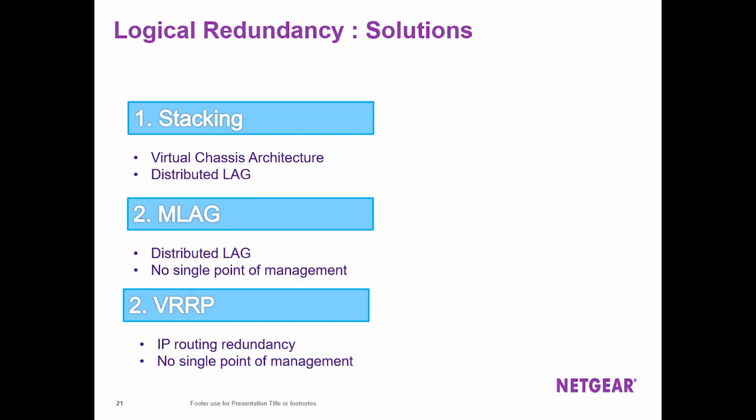We also have MLAG and VRRP. These are other methods to provide this logical redundancy. MLAG is one of those, and it's called distributed LAG. And VRRP is more in the routing area, so we can provide redundancy there.